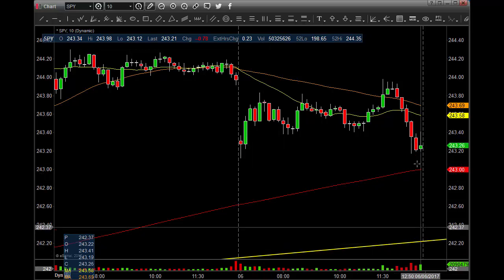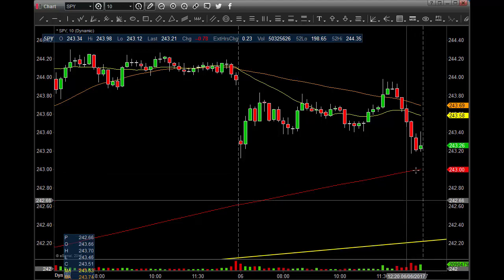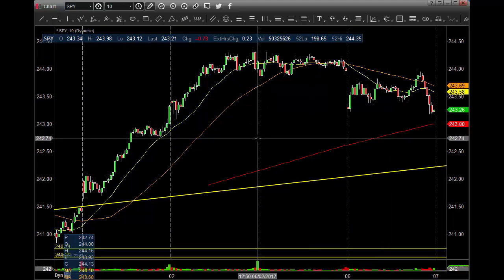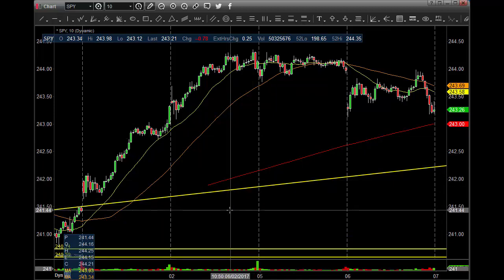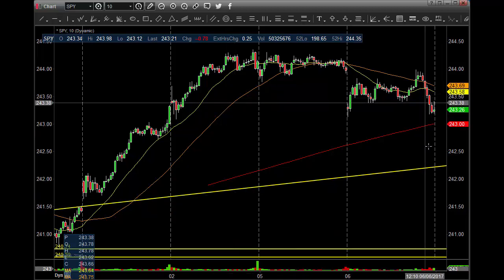If you want to move down, this thing's got a gap below the 200 and maybe do a gap and go, but let's keep an eye on that. If we do move lower, we do have a pretty good pivot right around the 242.74 area, but then you have a gap fill down here right around 241.44 with a gap window at 241.71. So that's on the downside.